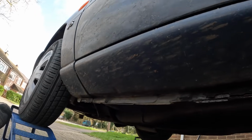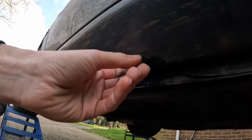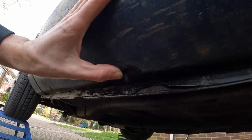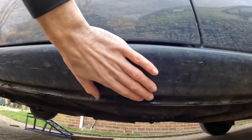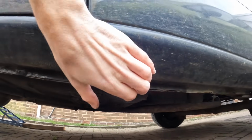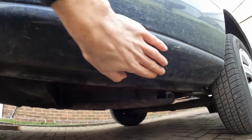Now, I just want to touch on these outer seals. As you can see, the paint started to lift here, but there isn't actually a hole or anything, so that will just need painting and protecting. And as we come all the way back here, look, that's all straight and clean. There's a tiny bit of blister in there, but it really is solid, and so is it back here.